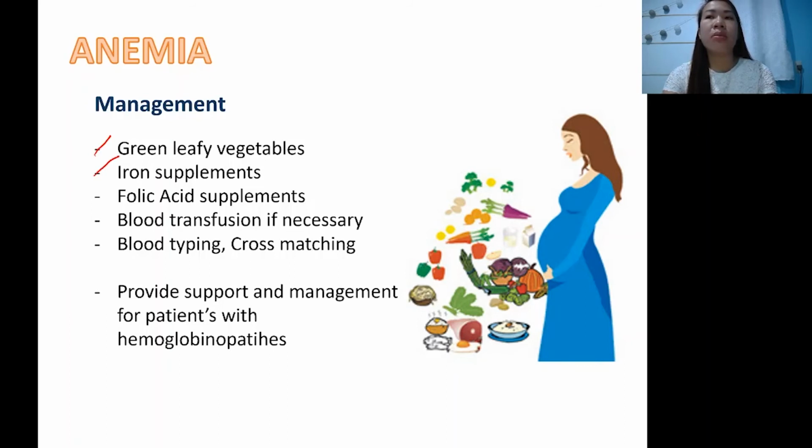So turuan mo, mother, iron supplements are best absorbed in an acidic medium. So, pag hindi ka pa kumain, maganda na i-take mo na yung iron or pwede ka mag-take ng citrus juice together with the iron supplement for better absorption. Now, this iron supplements sometimes, class, pwede sila mag-cause ng gastric upset. Sumasakit ang tiyan ni mother.